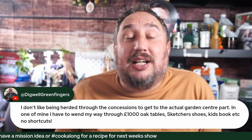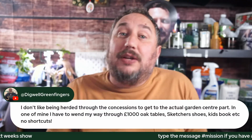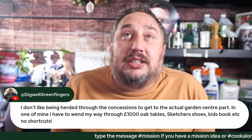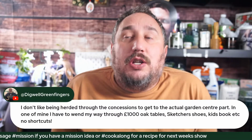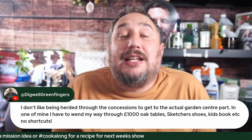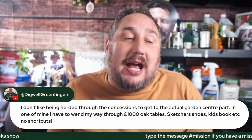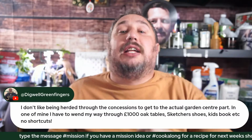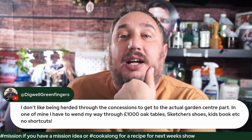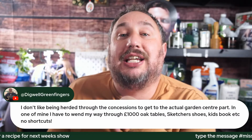Digwell says I don't like being herded through the concessions to get into the actual garden centre. I'm with you on that. It drives me mad. There's one garden centre about three quarters of an hour away, and you walk in, first you have some indoor plants, then it's a bit like IKEA, a bit of a map, and you go through the candles, then the clothes, and then you finally get to the garden centre. Another says, in one of mine I have to weed my way through £1,000 oak tables, sketches, shoes, kids' books, with no shortcuts. Exactly like the one I was on about.